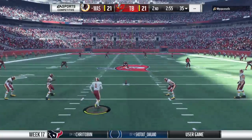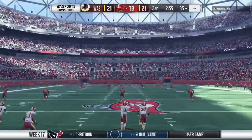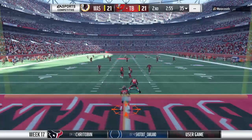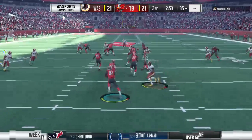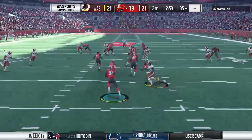So we're right back where we started, all even, as the kick's away. This is fielded a couple yards deep, and a good return. He's across the 35-yard line, right around the 36.